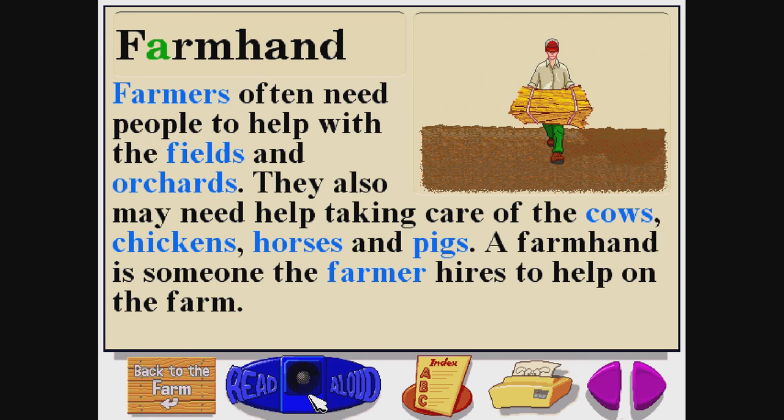Farmhand. F-A-R-M-H-A-N-D. Farmers often need people to help with the fields and orchards. They also may need help taking care of the cows, chickens, horses, and pigs. A farmhand is someone the farmer hires to help on the farm.